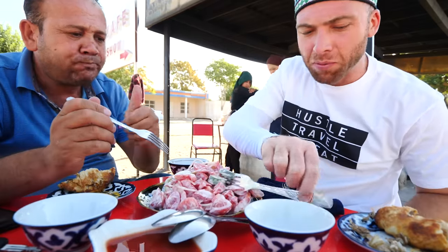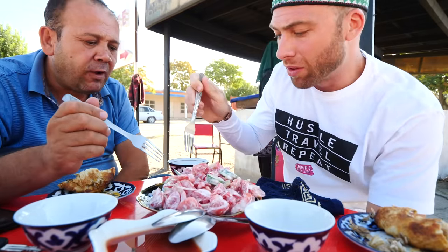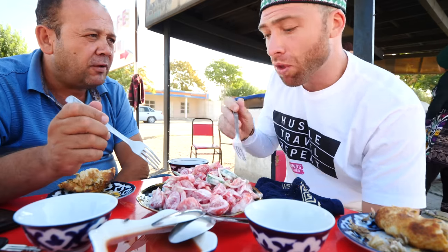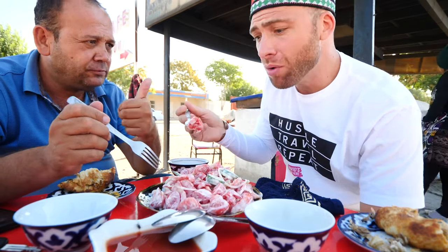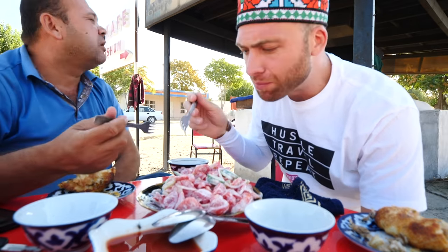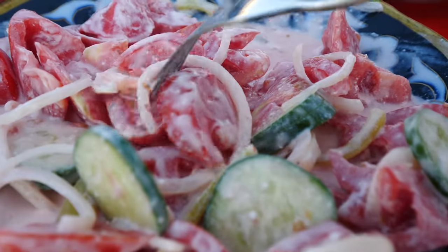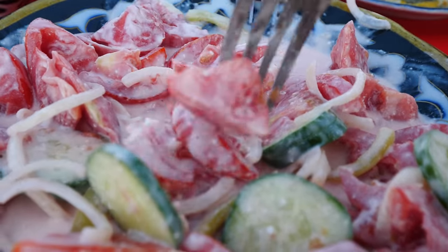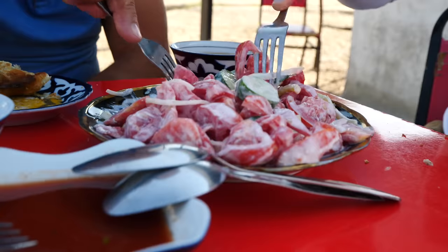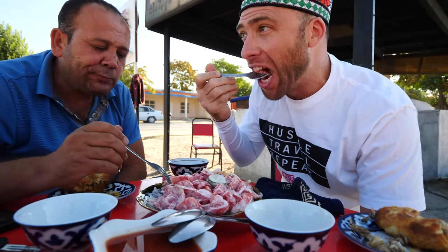Okay, so before I finish my somsa, they brought us this incredible salad. Tomato salad with cucumbers, onions. Very nice, yeah. Like creamy dressing. This is not like a Caesar, but it's similar. There's a little bit of cheese in it. Great sauce. Tomatoes in Uzbekistan are the best.